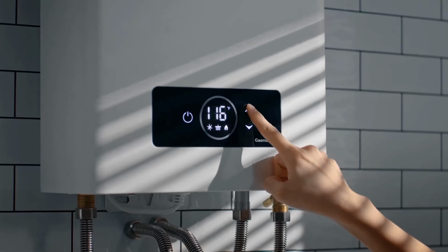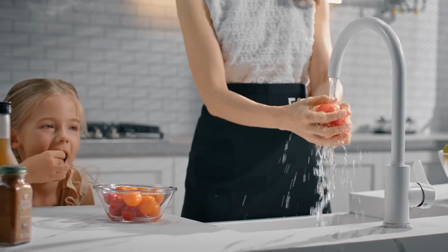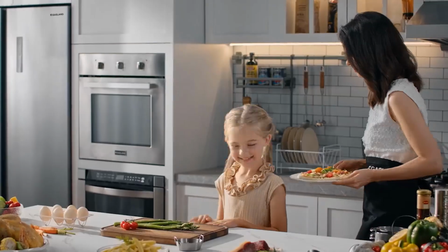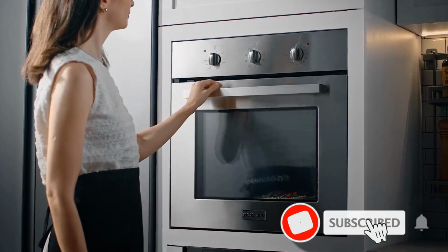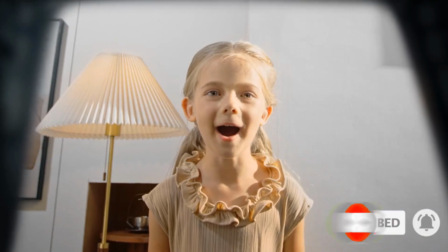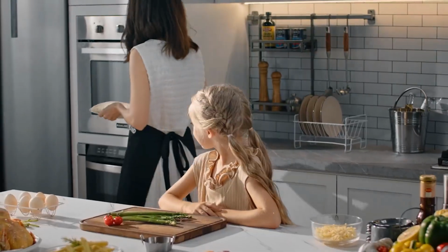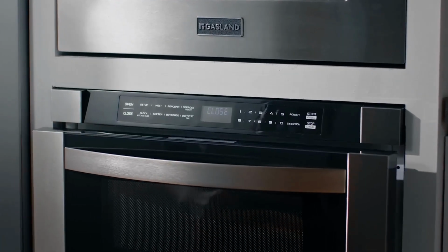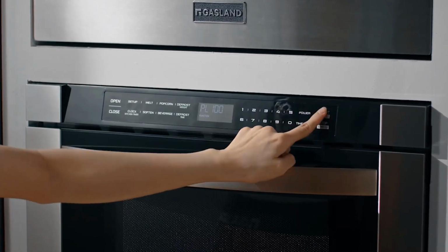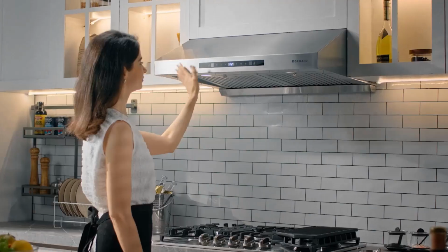Equipped with 10 power levels and a robust 1000 watts output, this microwave ensures precise cooking for a variety of foods. The advanced defrost function allows you to defrost by weight or time, making meal prep more convenient and efficient. Featuring a powerful 300 CFM 2-speed venting system, this microwave effectively removes smoke, steam, and odors from your kitchen. The strong exhaust keeps your kitchen air clean, while the stainless steel finish ensures durability and a sleek, modern look.